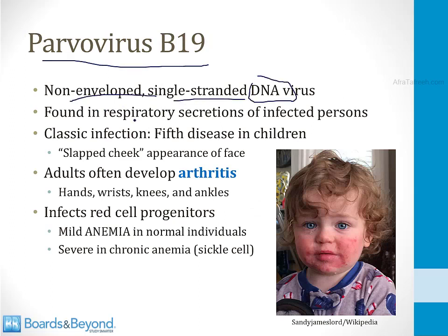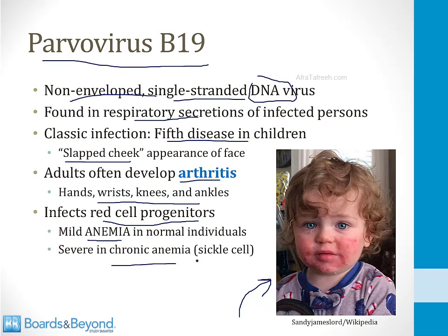The virus is found in the respiratory secretions of infected persons and transmitted to other individuals, including potentially pregnant women. The classic infection caused by this virus occurs in children. It's called Fifth's disease, and it presents as a slapped cheek appearance of the face, like this child shown on the screen here. Adults who get infected with parvovirus classically develop arthritis, often involving the hands, wrists, knees, and ankles. And what you need to know about this virus is that it infects red cell progenitors, so it causes a mild anemia in normal individuals that is usually asymptomatic. If it infects an individual with a chronic anemia, like sickle cell anemia, it can lead to an anemic crisis.